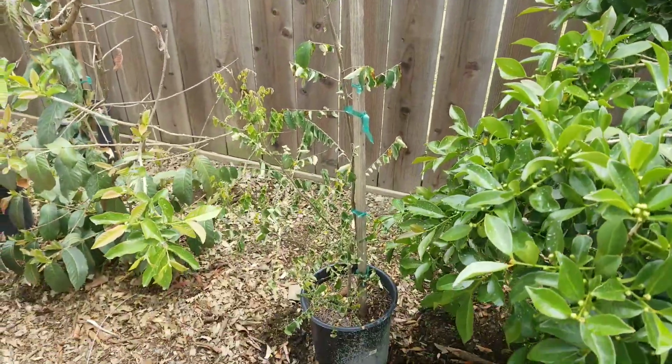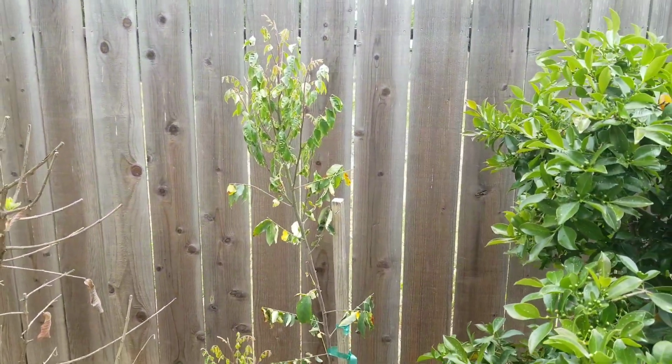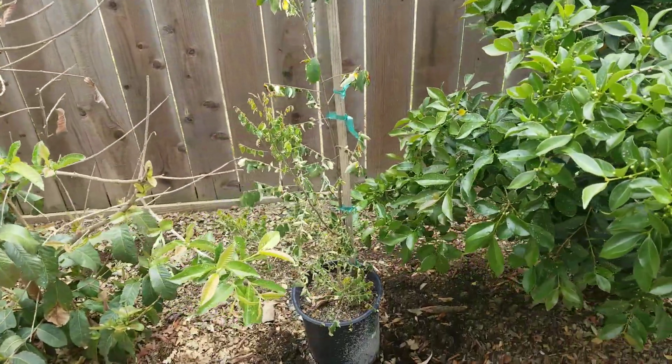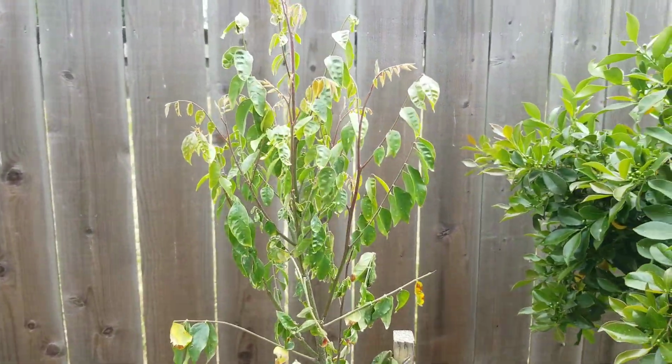This is my star fruit tree, also from seed. This one's about 2.5 years old now. A lot of new growth also.